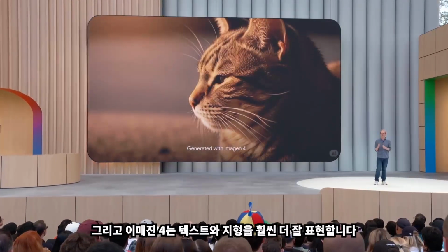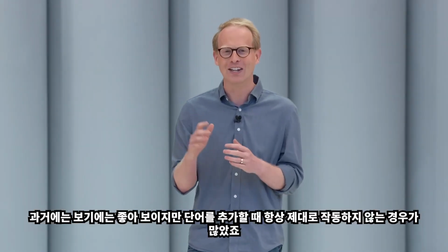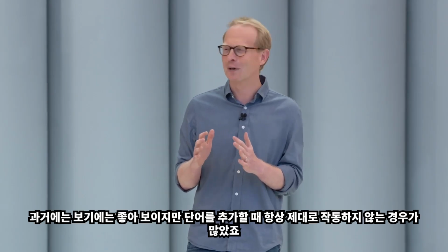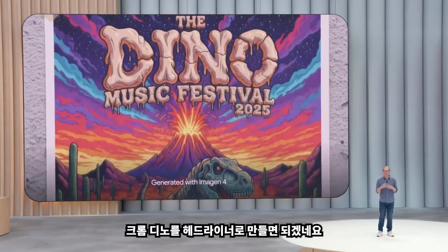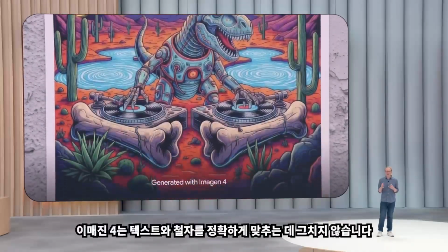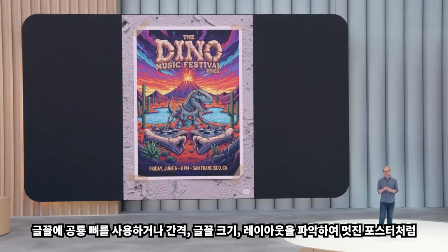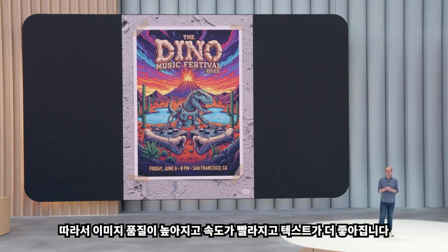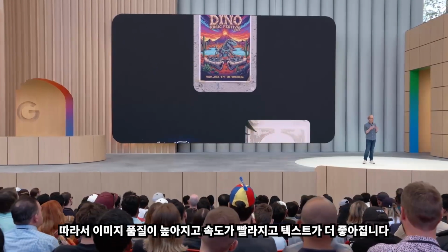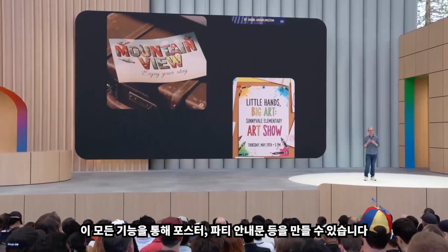And Imagine 4 is so much better at text and typography. In the past, you might have created something that looked good, but adding words didn't always work just right. So check this out. Maybe I want to create a poster for a music festival. We'll make the Chrome Dino the big headliner. Imagine 4 doesn't just get the text and spelling right, it's actually making creative choices, like using dinosaur bones in the font, or figuring out the spacing, the font size, the layout that makes it look like this great poster. So the image quality is higher, the speed is faster, the text is better. All of this lets you make posters, party invites, and anything else.